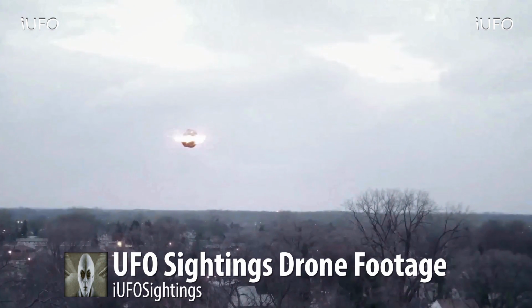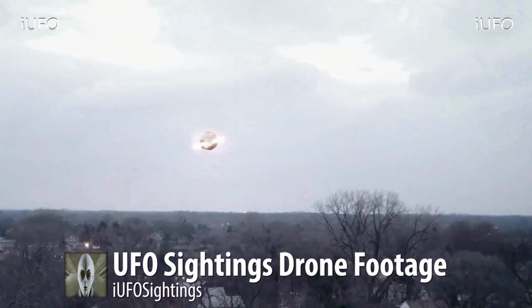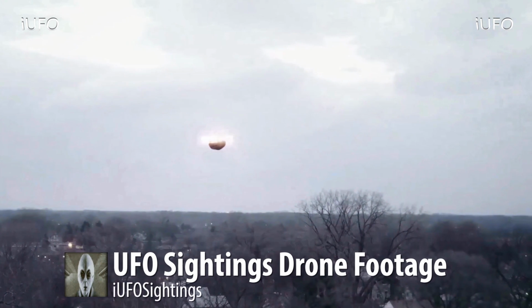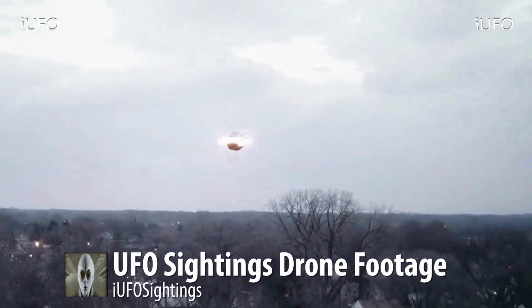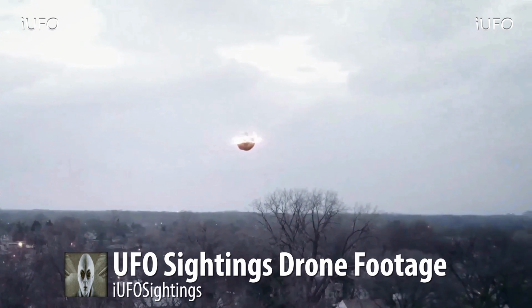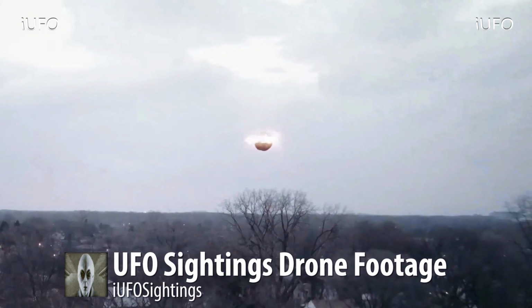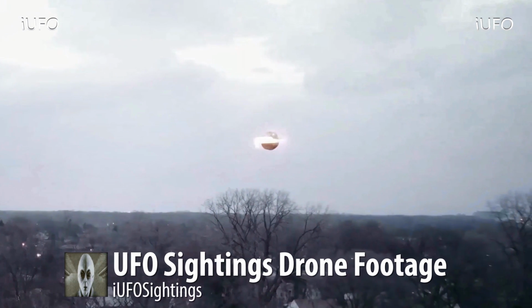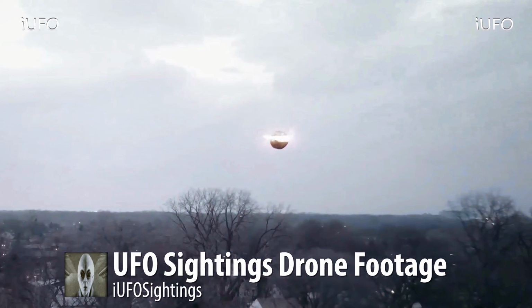Just excellent. Look at this. What is it? It's just amazing, this view. It's from the air, and it looks like this thing, whatever it is, just made no noise. But then again, he told us it made no noise, but the drone footage doesn't come with any sound whatsoever. That's just how it is, because I guess all you would hear was just a fan.